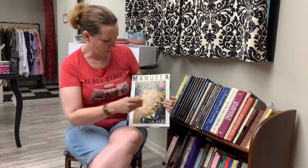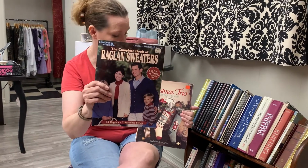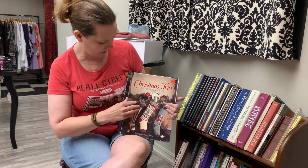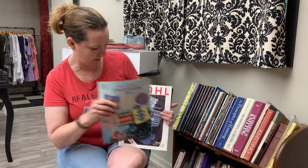These are just some little leaflets that she kept. Again, lace. Kind of a go-to raglan sweater design. Leisure Arts, some stockings, dishcloths. That's an old one. Mom liked to make dishcloths.